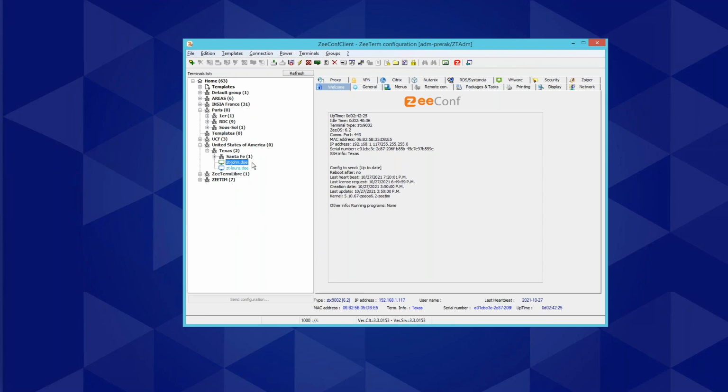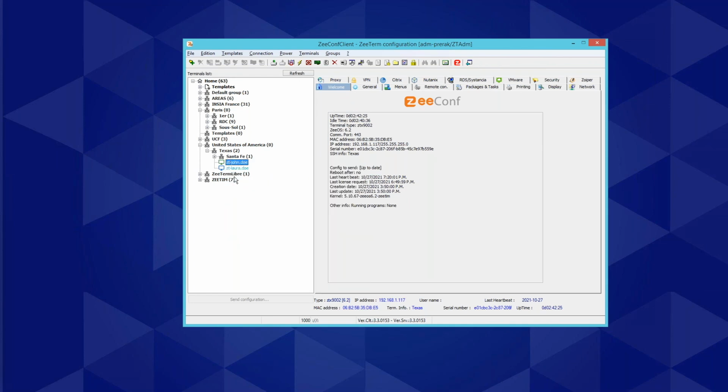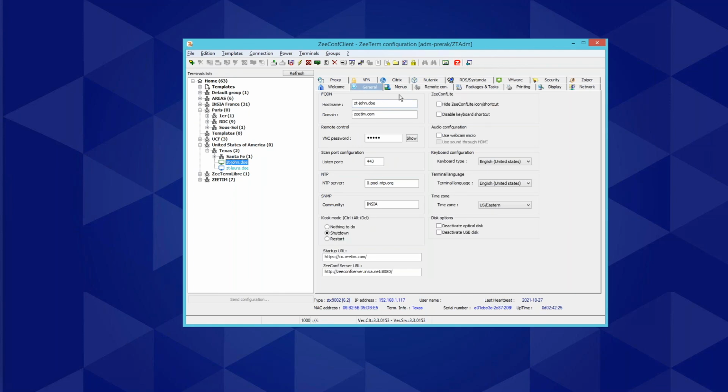Now, in order to create a template, let's configure one device using the different tabs. We'll quickly go through the tabs for one single device and see what different configurations can be configured over here. In general, we have some very basic parameters such as the host name, the domain, or NTP servers. But the most important part over here is the startup URL that you see at the bottom. Our operating system comes with two inbuilt browsers, Chrome and Firefox, and this is the URL that will be used by those two browsers. So this is the startup URL for those two browsers.